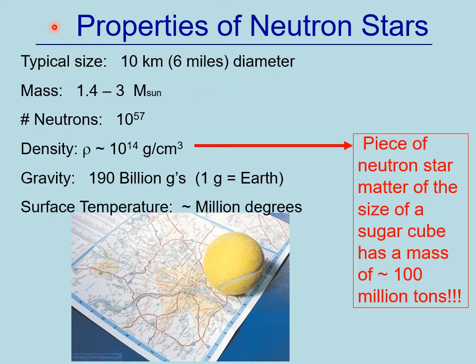So what is this thing called a neutron star? Well, we mentioned that typically the size is on the order of 10 kilometers or 6 miles in diameter. So it's roughly the size of a large city, the downtown area of San Diego or something like that. The mass of the neutron star is in between these limits here. It's about 1.4 up to 3 times the mass of the sun. So think about that.